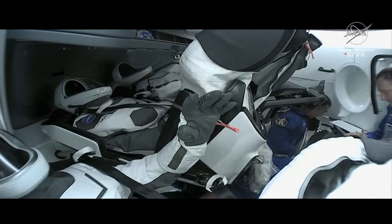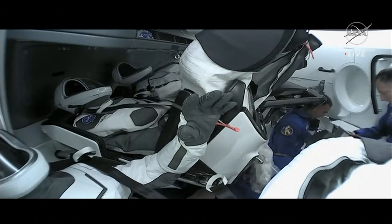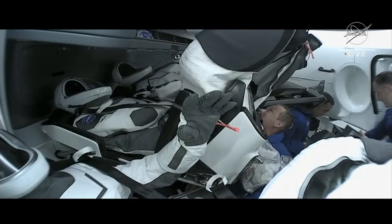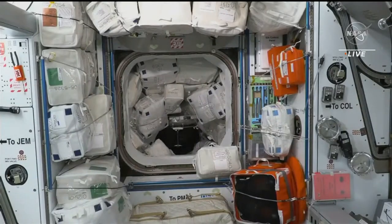Inside the International Space Station, NASA. One, the APAS hatch is open and there was no condensate seen. We copy, hatch open, no condensation, thanks.